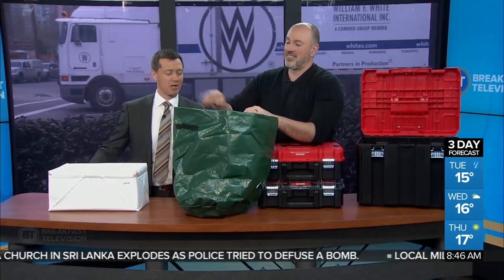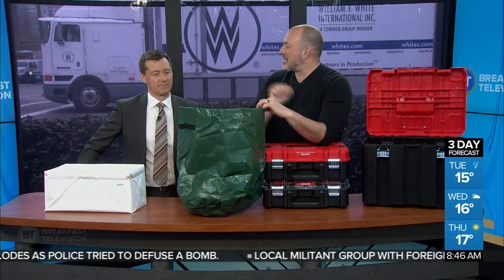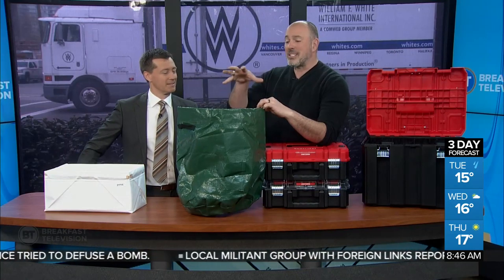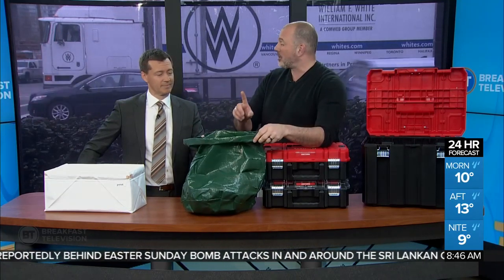It is made out of tarpaulin material. This is one of the hottest trends right now for condo balcony owners. This is a potato bag. Really? You can grow potatoes in this bag, which is amazing. What happens is you roll down the sides a little bit and plant your potato in there. As the potato gets bigger, roll the sides up and fill it with more soil. You can end up with 40 pounds of potatoes in this bag in one growing season.